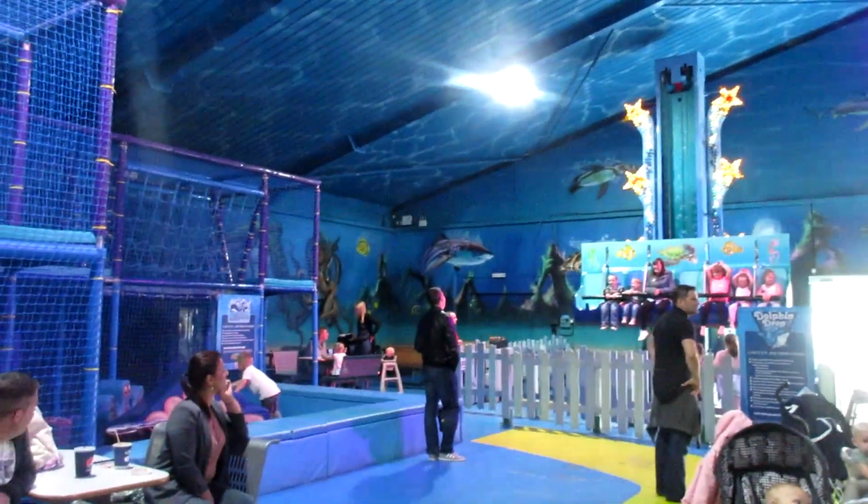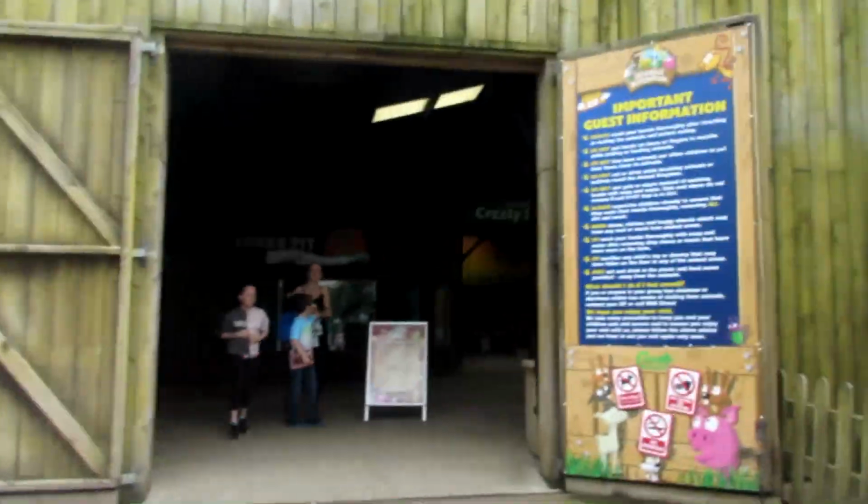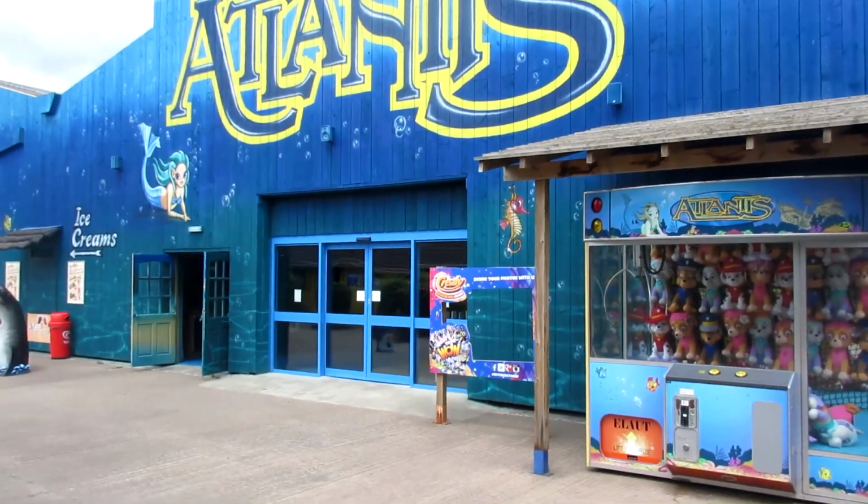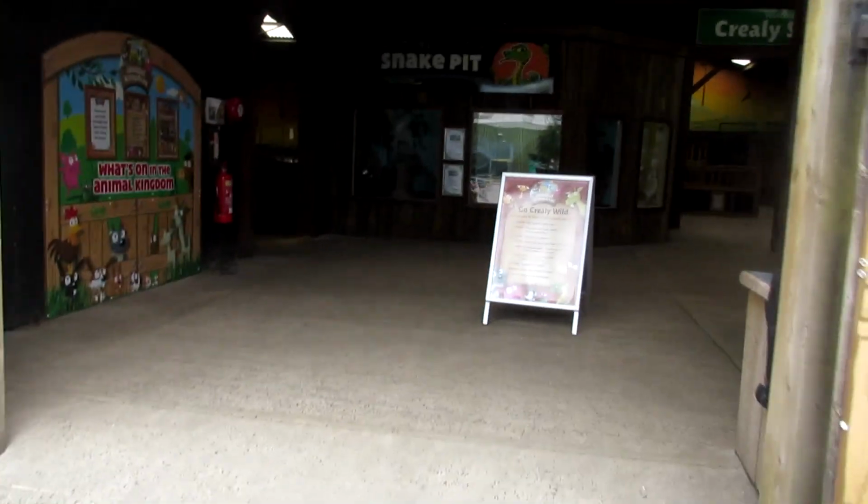So yeah, really impressed. Look, I can't get over the fact that they've painted all the walls with all these animals. It just looks stunning. So we're now going to have a look in the animal barn here. We've just come out of the Atlantis area, which is all that one that was painted inside and stuff. I love that. That is just awesome. But yeah, we're going to have a look in here and see what we can find.